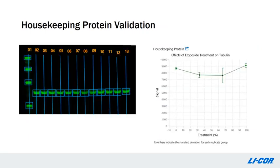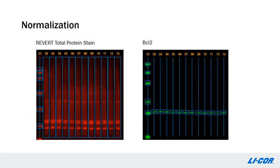Now, for those of you who are using a housekeeping protein as a loading control, Imperia Studio also quickly walks you through that housekeeping protein validation. That way you know and can demonstrate that the housekeeping protein you're using is valid and will not change based upon experimental conditions. Likewise, Imperia is designed to quickly walk you through the normalization using any of the three methods, whether it's a housekeeping protein, a total protein stain, or if you're using post-translational modifications such as pan-phospho.